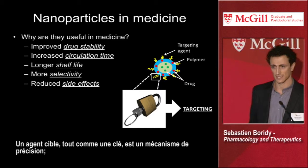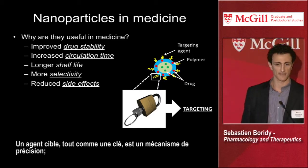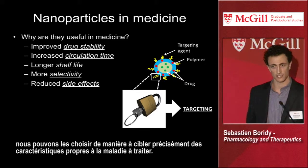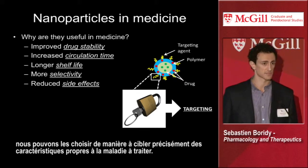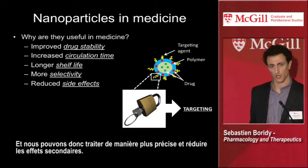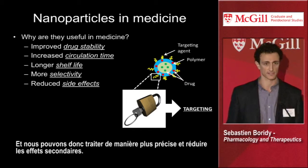A targeting agent is akin to a key. And just like a key fits into a specific lock, we can choose these targeting agents so that they can target specific characteristics or features of diseases that we want to treat. And with this, we can increase targeting of our drugs, and we can also reduce side effects.